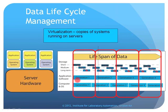For example, let's go back to this example that we talked about earlier. You're here today, and you want to look at this data. Well, if this were virtualized, you can pull up all of the data, the application software, and the operating system for that particular generation and work with it today the same way you would have 5 years ago.